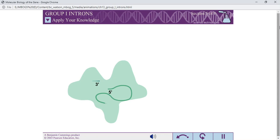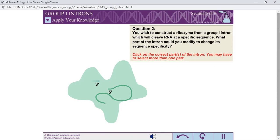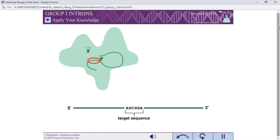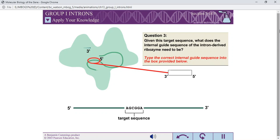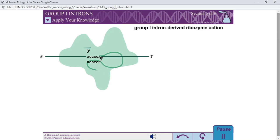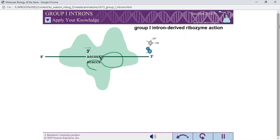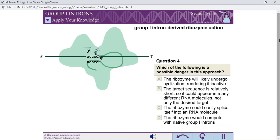Question 2. You wish to construct a ribozyme from a Group 1 intron which will cleave RNA at a specific sequence. What part of the intron could you modify to change its sequence specificity? Question 3. Given this target sequence, what does the internal guide sequence of the intron-derived ribozyme need to be? Question 4. Which of the following is a possible danger in this approach?